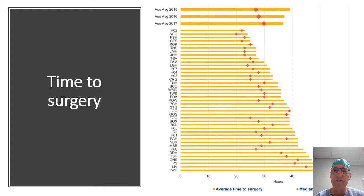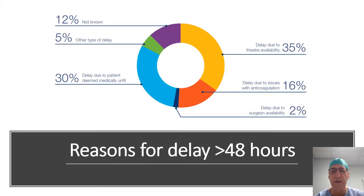Time to surgery is one that surgeons often look at. You can see it hasn't changed much, a little bit, maybe gone up over the years. And this is where our hospital here, Liverpool, was one of the worst hospitals with about a 50-hour median or average time to surgery, 40-hour median. But we also break down the reasons, and you can see that the big reasons for delay to surgery are largely modifiable. So that's things like delay to theatre and anticoagulation issues, which really shouldn't be a reason to delay surgery these days. We have protocols in place where we don't need to do that anymore.